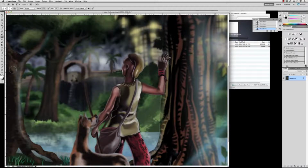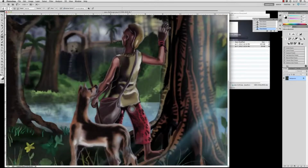You're getting some nice texture detail on this secondary tree that's not in the foreground, and then this foreground one that's right by the character I think should have some of that same detail, and maybe even a little less here, so something to keep in mind.